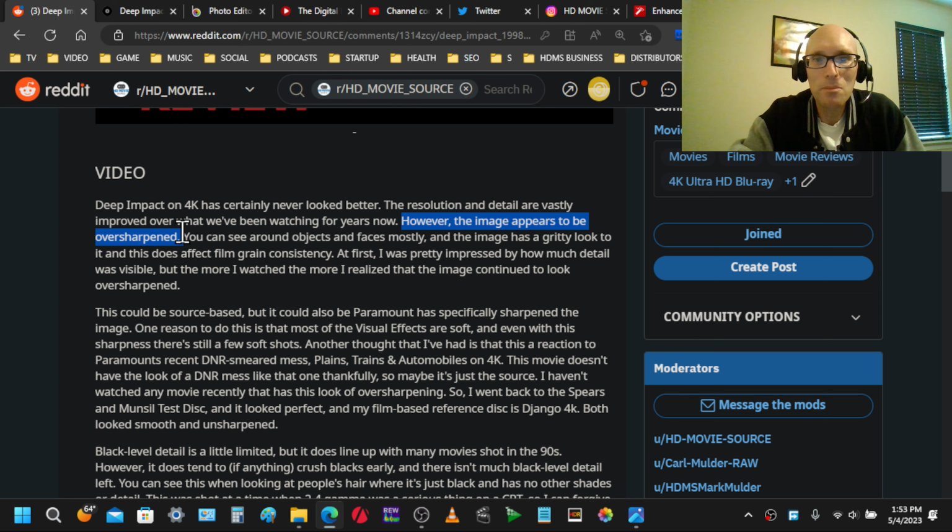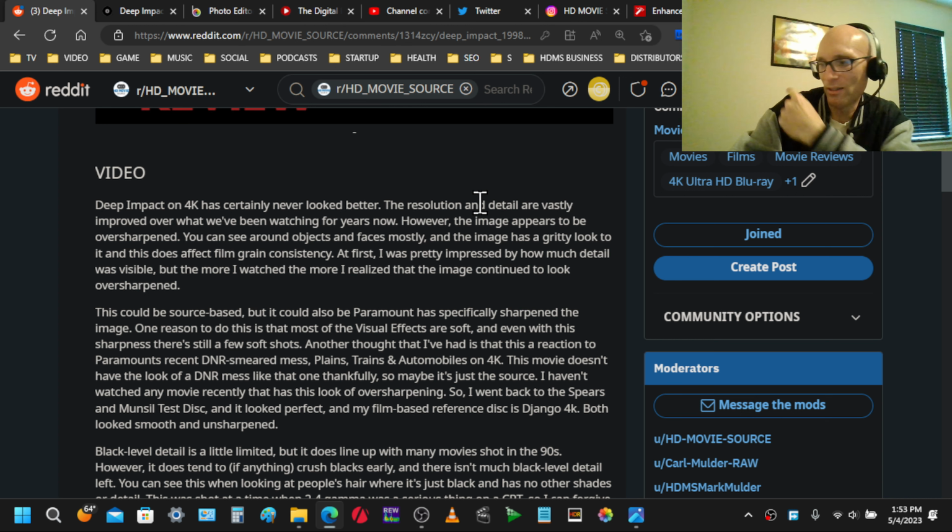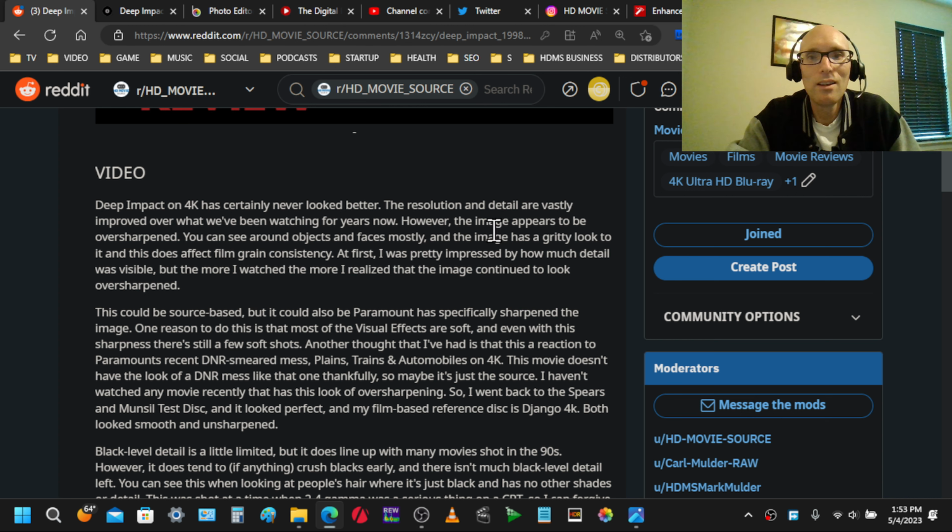But the image to me looks over-sharpened. You see this around faces, objects, hard edges, just around the sides of faces, things like that, and around shoulders. And the image has a gritty look to it. It does affect the film grain consistency too. When you sharpen something, it makes film grain look more gritty, and the whole image looks that way.